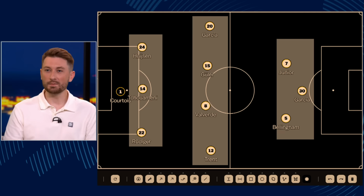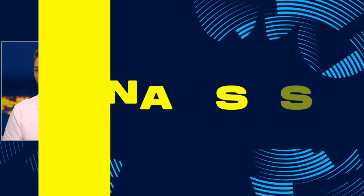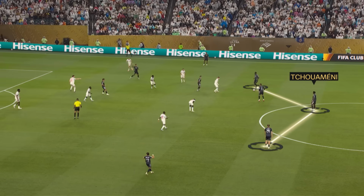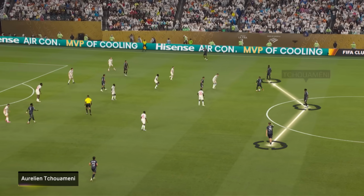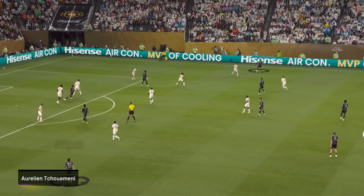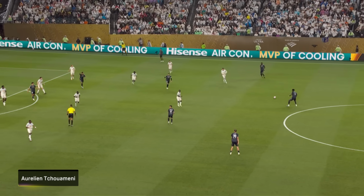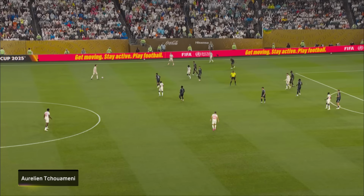Exactly, and we've got some clips both offensively and defensively, and I think offensively it worked incredibly well. There was so much control in possession. His control in the centre, Tchouaméni, allowed Rudiger and Huijsen to push forward. They had so many line breakers in this team. It had the fullback stretching the pitch, so Trent was used a lot wider than you would see in the previous games and at Liverpool.